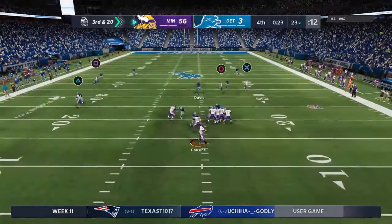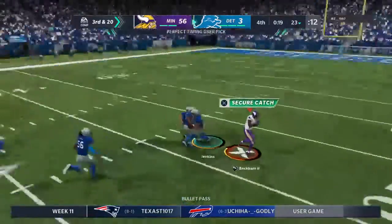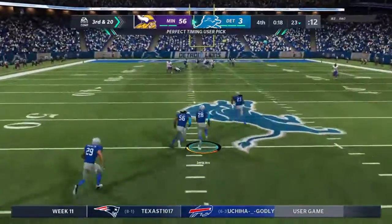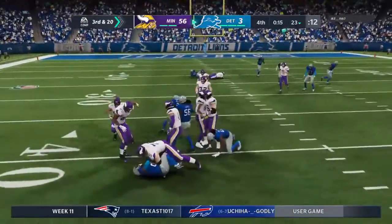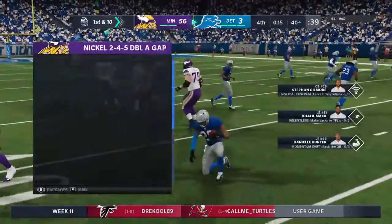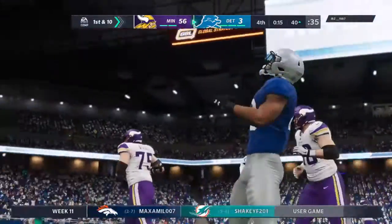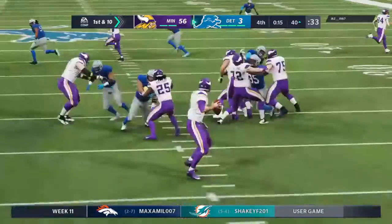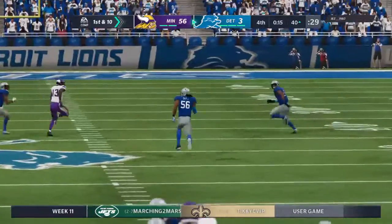Third and long for Cousins. They'll let it go deep for Beckham. And a third interception thrown by Cousins, picked off by Malcolm Jenkins. And they will finally stop him as he's down to the 40-yard line. Cousins pass intercepted. The Lions take over 1st and 10 at the 40-yard line.